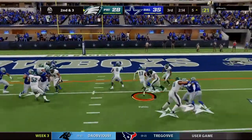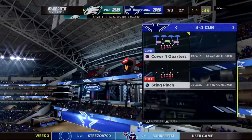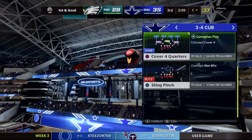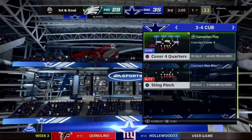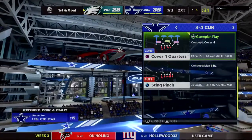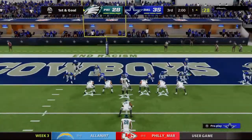Hurts with a little pop pass on the jet sweep. A 5-yard gain, and now they're set up 1st and goal. And this is just a little touch pass. They send the receiver in motion, just kind of tap it forward to him. Now, it doesn't turn into a huge play, but they do pick up a first down, a nice, consistent gain.